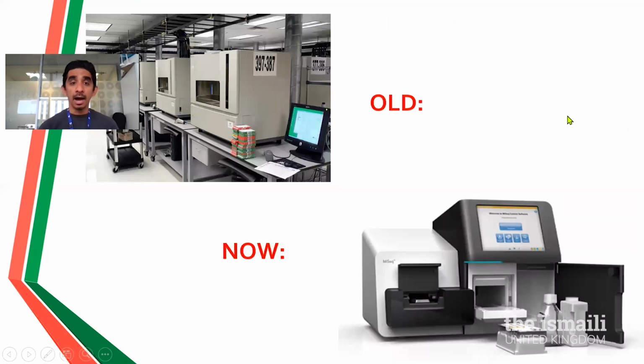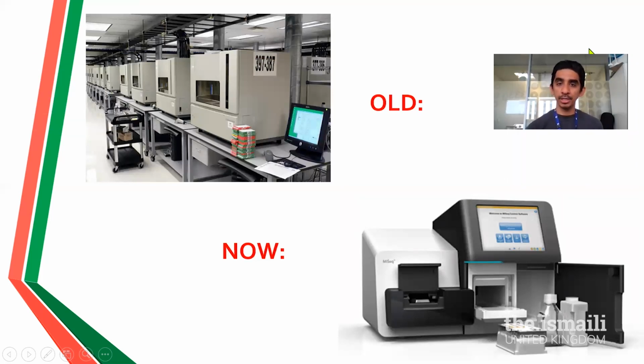Apart from that, the sequencing technology has improved significantly. The picture you see above here on the left is the sequencing which was employed at the time of the Human Genome Project. There were factories of these machines which were sequencing the human genome, and it took about 3 to 4 years to sequence the entire genome. But now a single machine has replaced the entire factory, and you can sequence the human genome in a couple of days. Isn't it amazing how the technology has progressed in the last 2 decades?